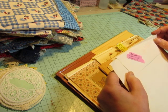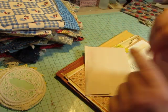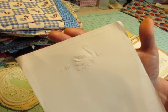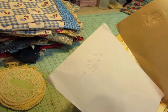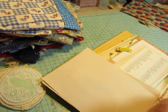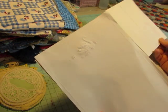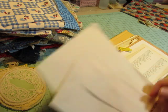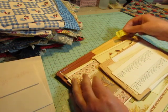Too late for the latest swan. Oh, yeah, it's too late for the swan journals, but I can use it in any kind of journal. Look at that embossed swan. That's gorgeous. And I will use that in a journal. I probably won't make more swan journals, but not because I wouldn't want to, but because I have so many other types of journals to make. But I'll definitely use it.